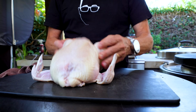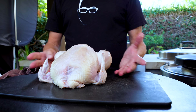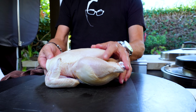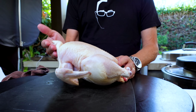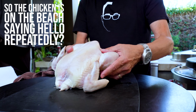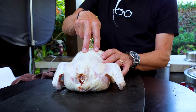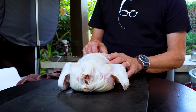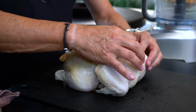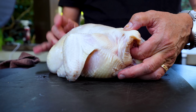Now, here's the chicken on its back, breasts, legs up, right? Like he was at the beach. Here, he's at the beach this way, getting a suntan with his little head up here. Hello, hello, hello. We don't want him like this. To spatchcock, we're going to flip him over. He's now face down. This spine, I think it's called the spine. So this we want to remove, right? This backbone. We want to remove the backbone here all the way down to the tailbone.